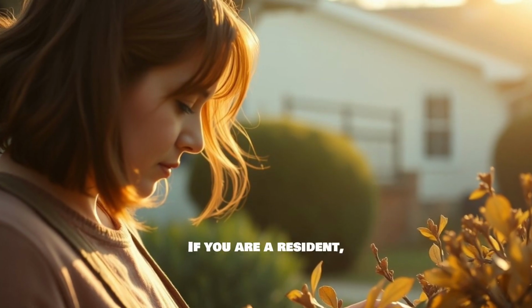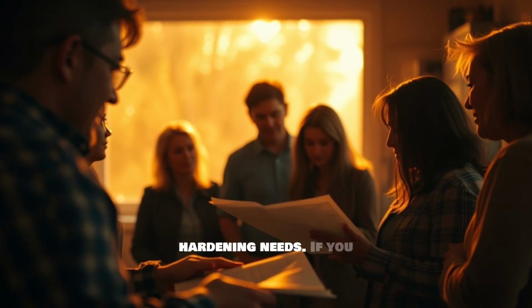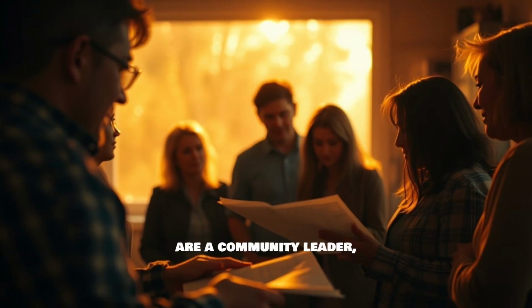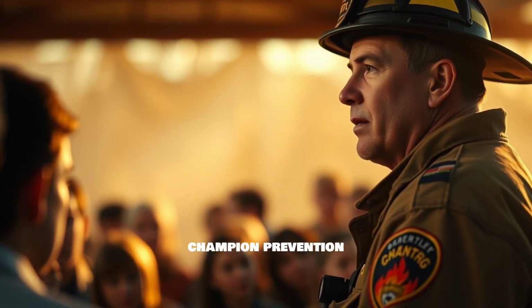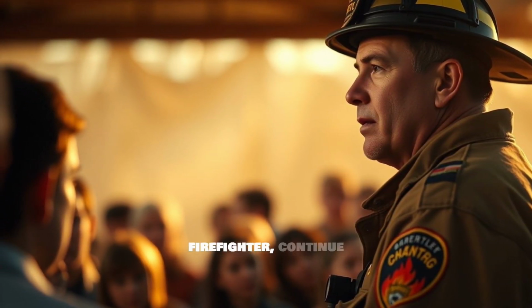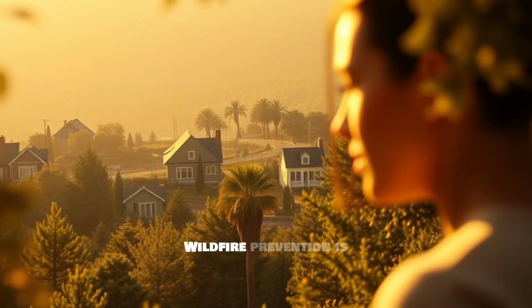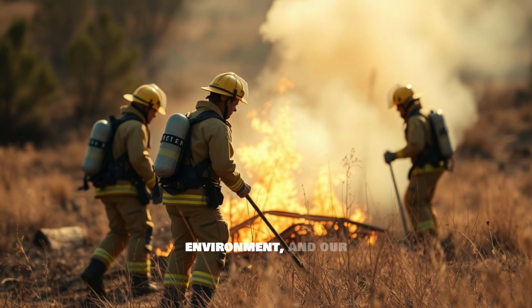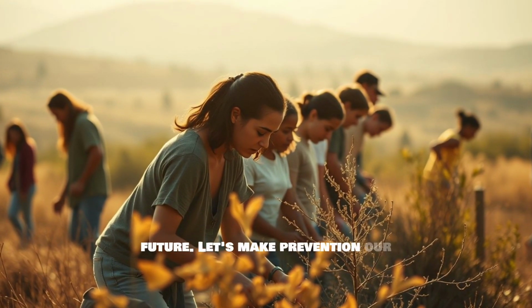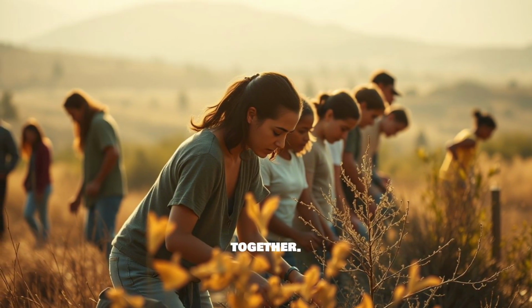If you are a resident, start today by assessing your defensible space and home hardening needs. If you are a community leader, organize your neighbors. If you are a government official, champion prevention policies and funding. If you are a firefighter, continue to educate and engage the public. Wildfire prevention is not a burden. It is an investment in our safety, our environment, and our future. Let's make prevention our priority. Let's build a more fire-resilient California together.